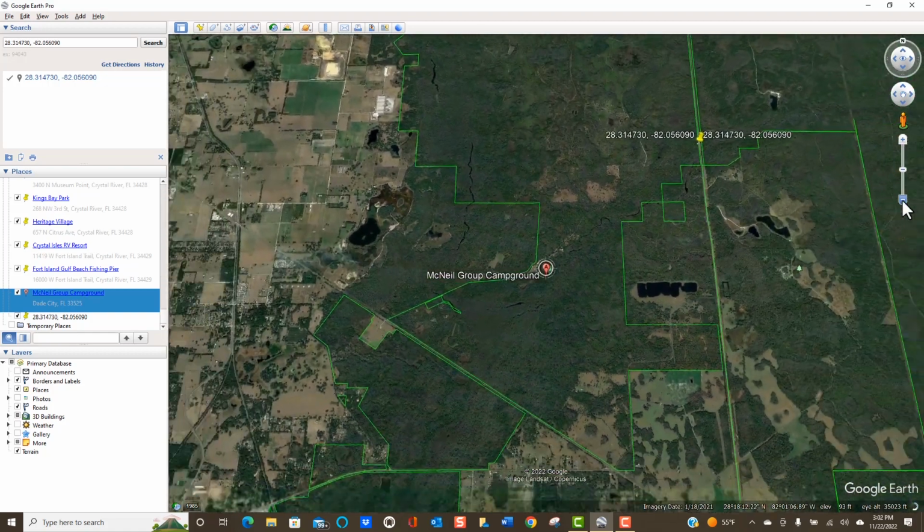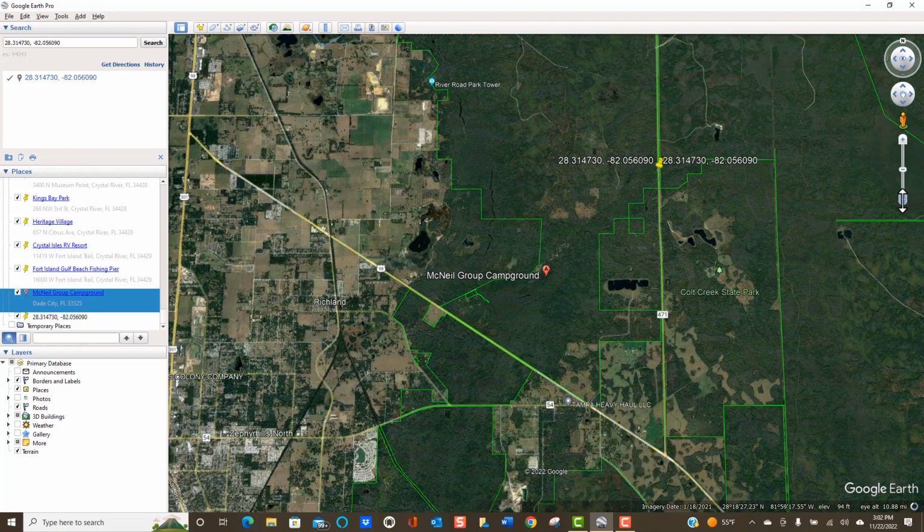Back out just a little bit for you. You see, this is US Route 98. This is McNeil Campground back in here, and it's right on a stream. Very pretty back in there. But if you were to just type in directions to go to the McNeil Group Campground into like Google Maps, it's going to try to route you in on US Route 98 in most cases. It did for me, and that's not how you enter. You'll be entering from US Route 471, and then you take a road back in this way to the McNeil Campground.